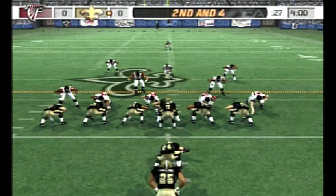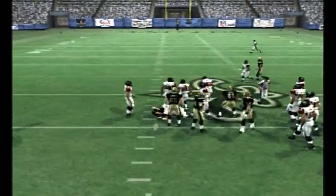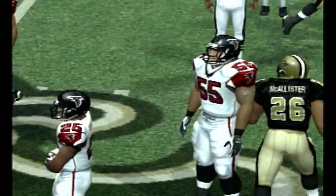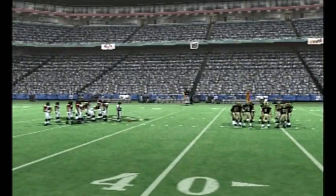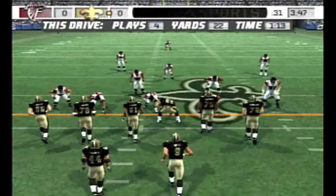The backs are lined up in an eye. Gives the ball off. Brooking is there on the stop at the 46-yard line. McAllister rumbles forward for a gain of four. Third and under a yard. Ball on the 46-yard line.